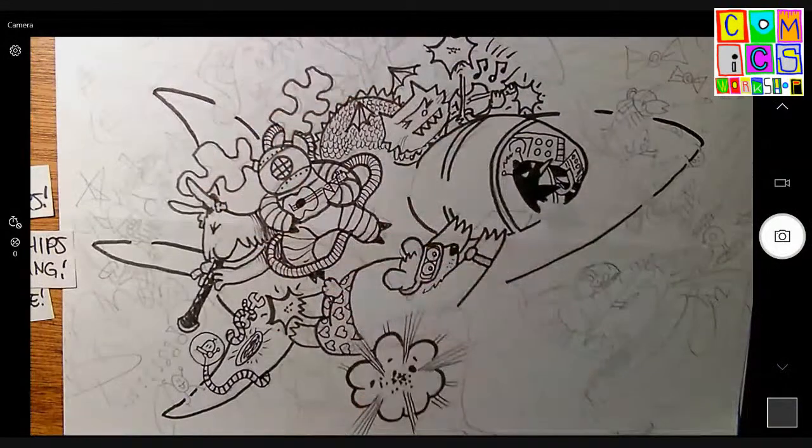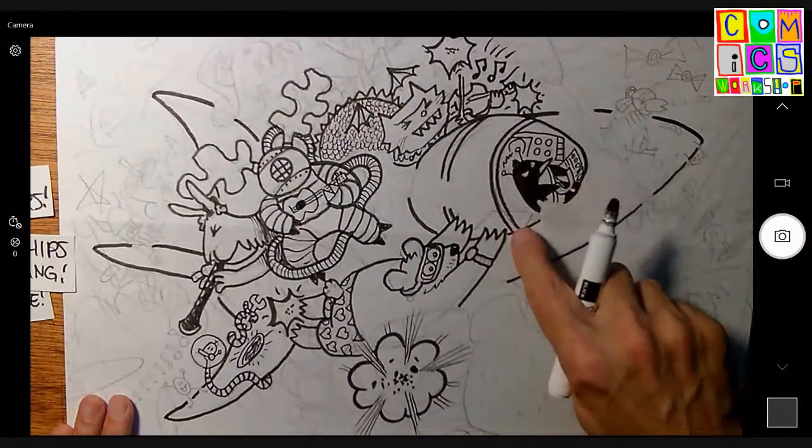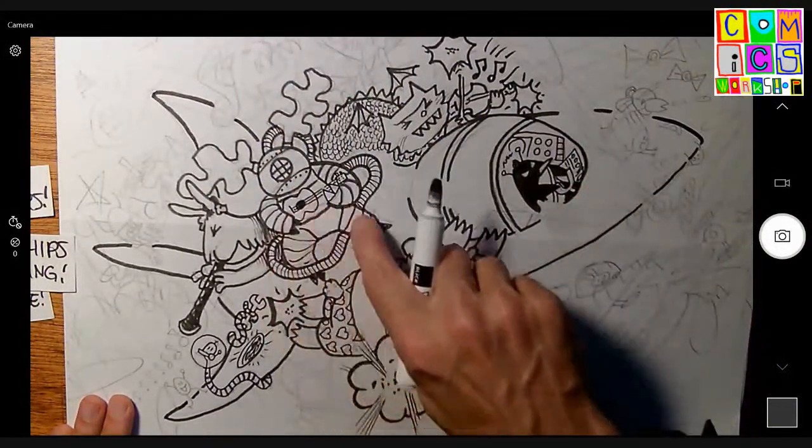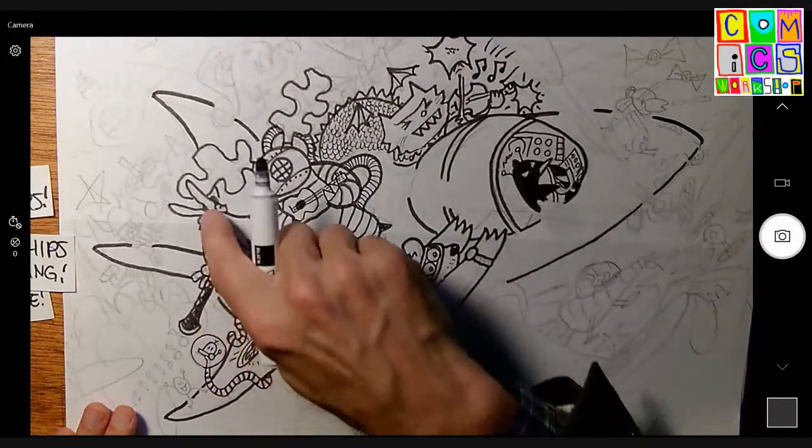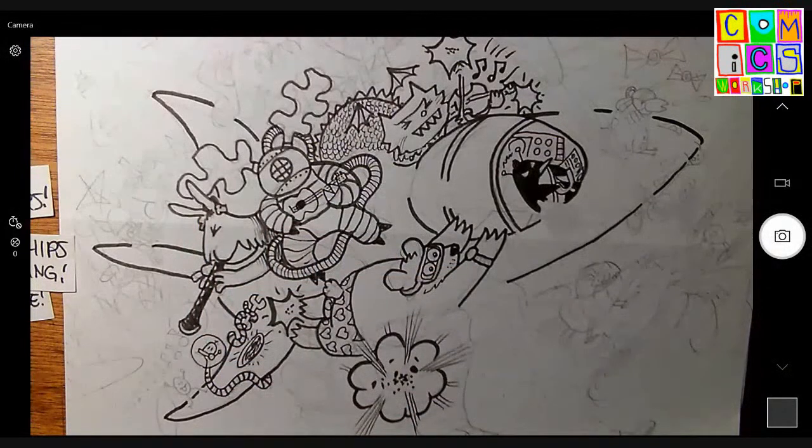Cool. Oh, I see it. Okay, so here's the nose and it goes back, and this is the sort of flat back where the band stands to practice. And then these are the wings that sort of fly it through space, I guess.